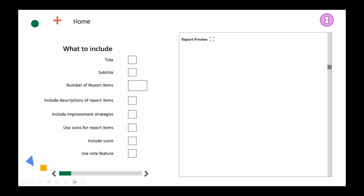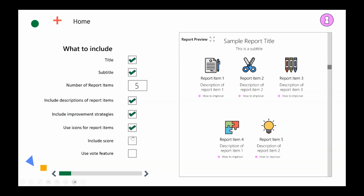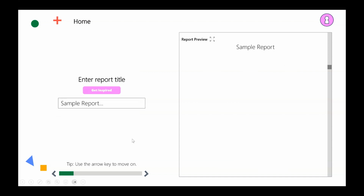Next, the teacher chooses what they would like to include in the report by clicking on the checkboxes. They can see a sample of what those items look like on the right-hand side. Let's continue to add some items. Now, the teacher will work with AI to build each section of the report.